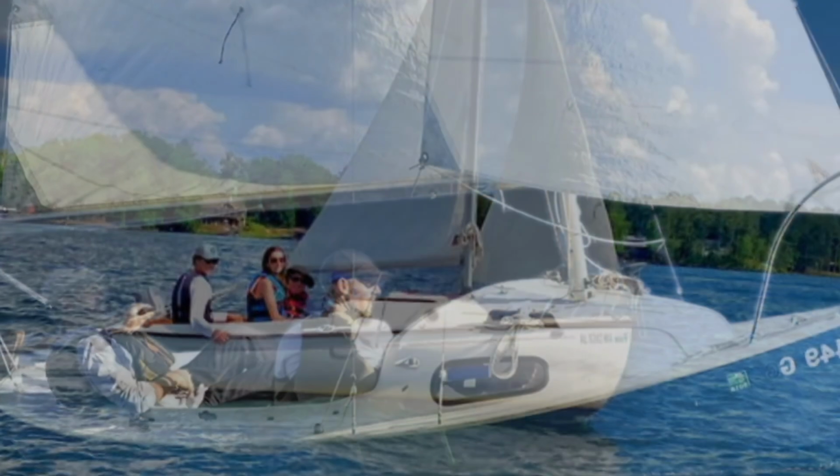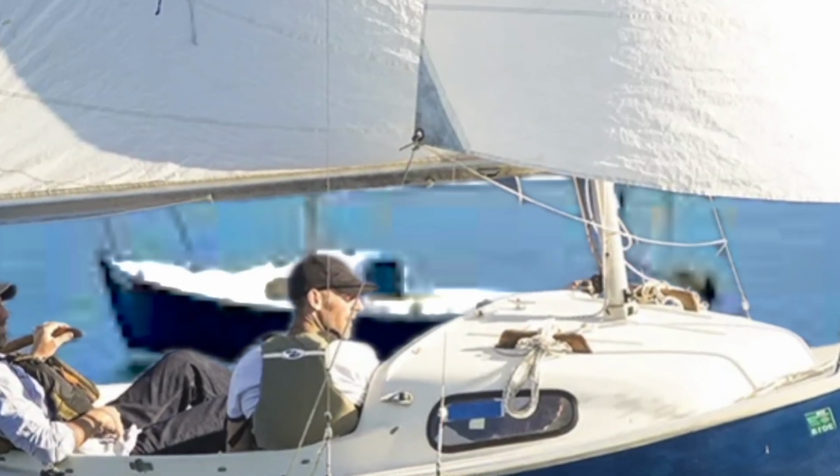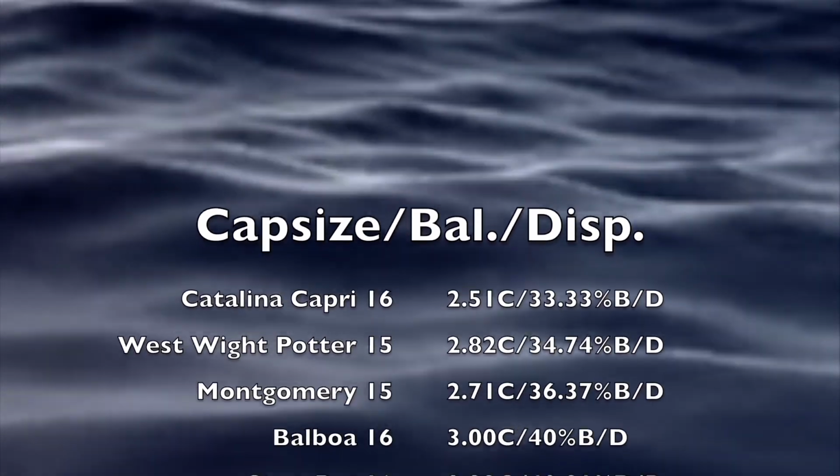Or how about the Nordica 16? This little boat is just shy of 175 pounds of displacement, less than the Com-Pac 16 and only 50 pounds less in ballast, giving the Nordica 16 a very high ballast to displacement number of 43.24.